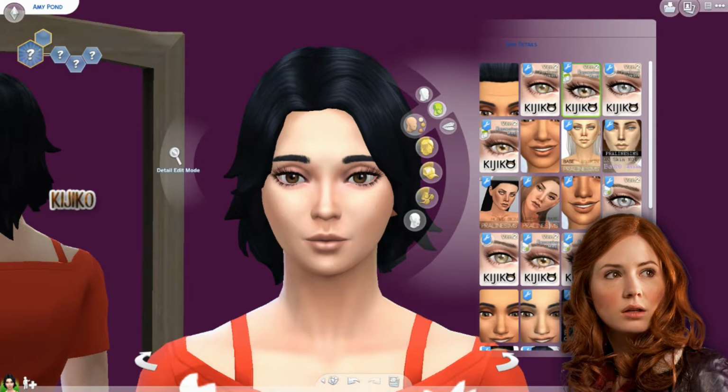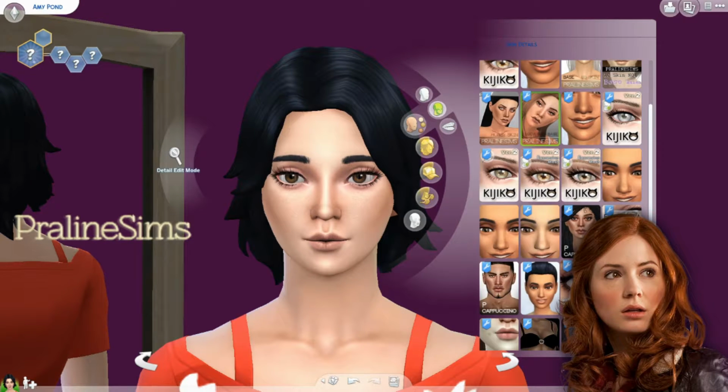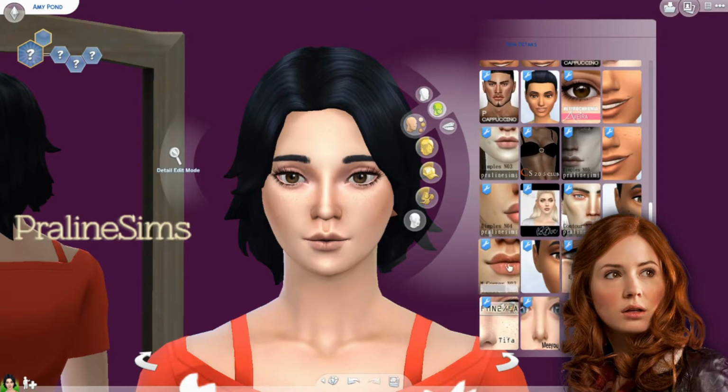Then we are going to do her skin base, mouth corners, and dimples, all by Praline Sims. The skin base I use for this one is Luca, which happens to be my favorite out of all of the skin bases that I have tried out thus far by Praline Sims. I actually have a list of stuff that I still need to try out that have come out in the recent week or two that I haven't got around to yet. Then we're going to go down here to mouth corners and dimples, which happen to be the first one on each, so I don't have to mess with that too much.